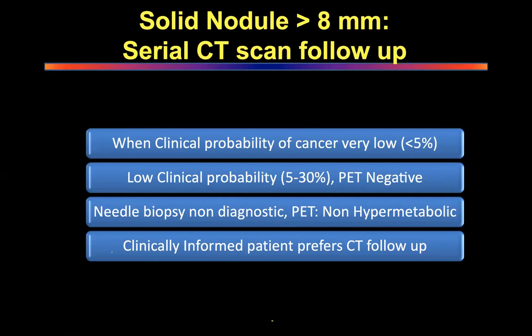This question is asked in the exam pretty often, just to confuse you. Most of the people will say, no need to do serial CT, you must operate on this patient. A lot of people answer that when I ask them, here is a 12 mm nodule, what are you going to do? Most of the people will say, I'll operate on this patient. That is not true, actually. You've got to go through the pathway, and the pathway is clearly defined as to what you should do.